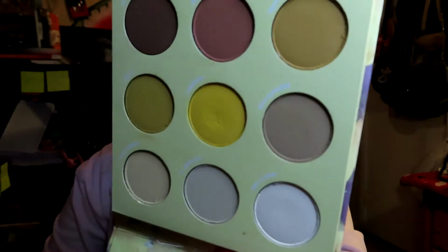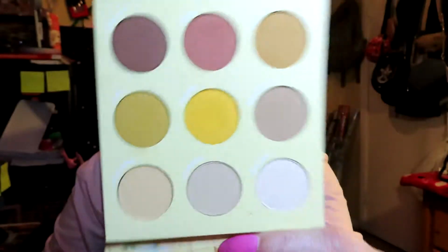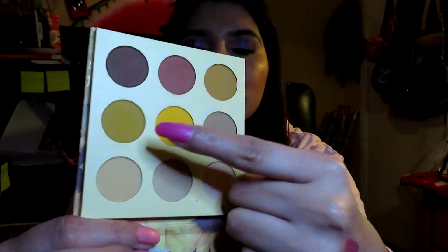I did use that yellow, and that yellow was super pigmented. It was very beautiful. Yeah, I think I only used this shade, the yellow shade, I think a little bit of this one, and maybe this one. I don't know. I just didn't use it enough, so I need to use it 19 more times so I could reach my goal.